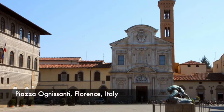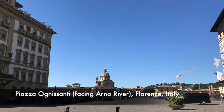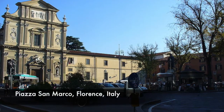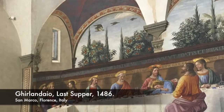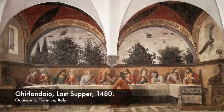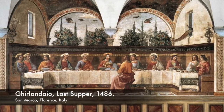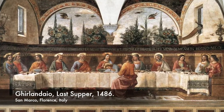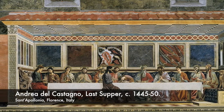Okay, now we're getting closer to the style of Leonardo's version, so we will now consider two versions by Domenico Ghirlandaio. One is in the convent of the Ognissanti on the west side of the historic center of Florence, very close to the Arno, and another from the convent of San Marco. The earlier Ognissanti version dates to about 1480, and the San Marco version dates to 1486. In both cases, the composition is similar to Castagno's, with the apostles arranged around a similarly shaped table to add more dimension to the scene.